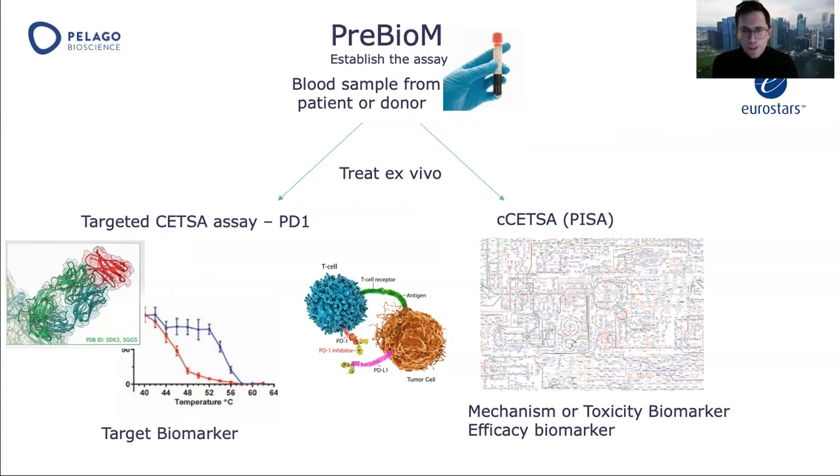So this is the targeted assay where we run the melt curves, and in the mass spec, we instead run compressed CETSA or PISA as more of a fishing expedition to see if we can pick up any other intracellular response patterns that differ between patients.